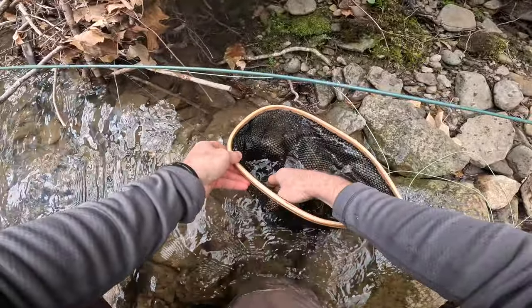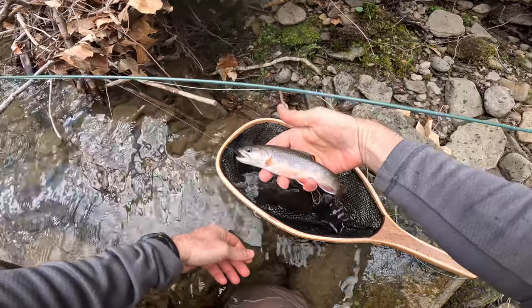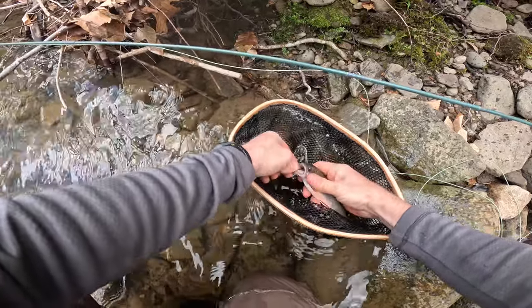Saw a fish rising under that boulder there and missed a nice take. I think this is that same fish. And then I targeted a different spot, came back, and there you go, got a good drift. Hopefully got another one on camera.